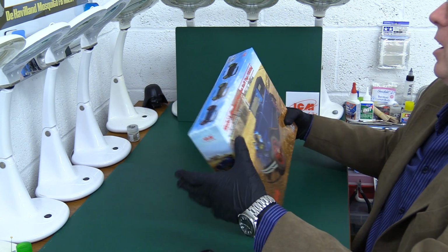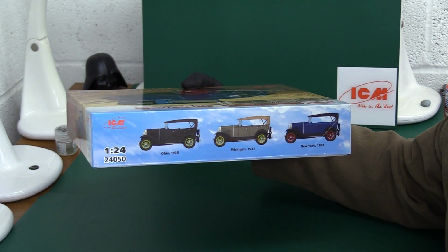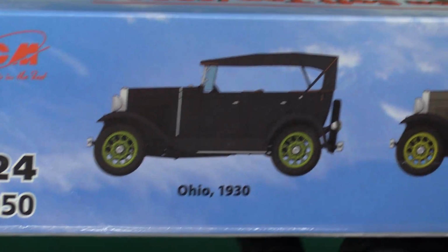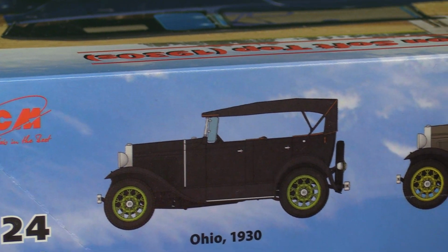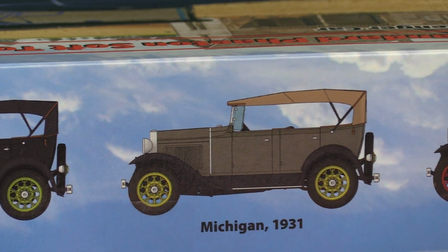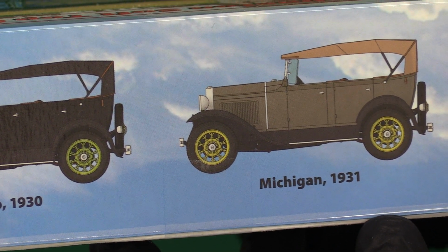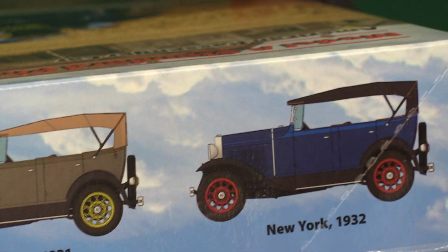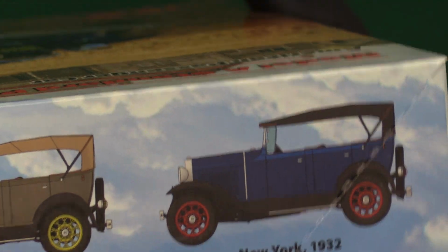So let's have a look on the side. What have we got? Oh okay, so they've got it in different trims, in different colours for different cities. I'm not sure if that was a rule, probably not. But maybe, you know, Henry Ford was renowned for, you can have any colour as long as it's black. So the Ohio one seems to be black. Then we've got the Michigan one, 1931, with this very, very pale green, almost like a pale olive green, with a sort of fawny coloured soft top. And then finally the New York one, which is the one that's pictured on the front. It's rather racy, sort of a dark navy blue, and it's got a black roof, tonneau colour.